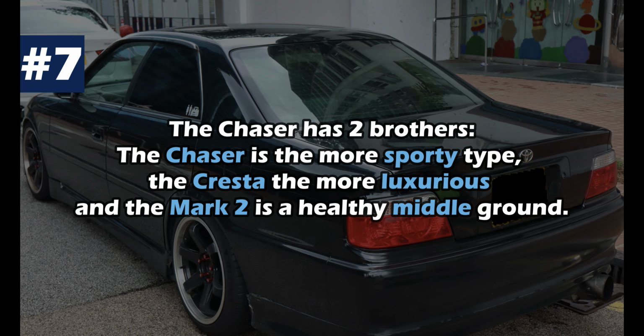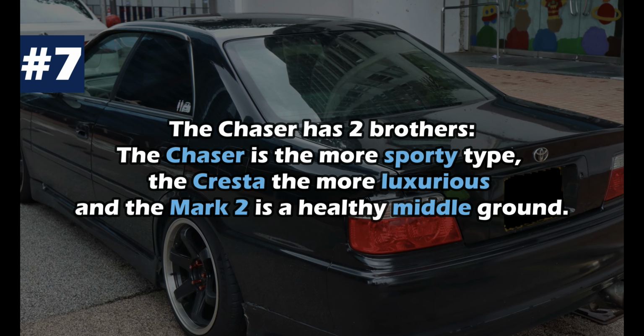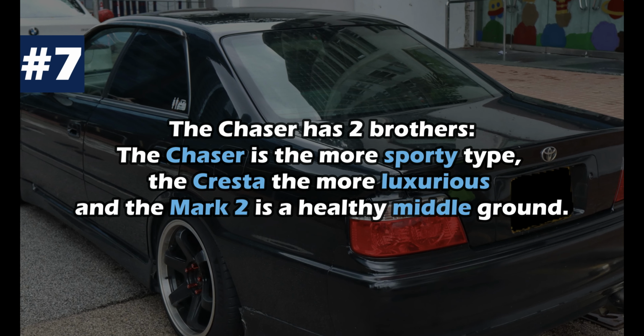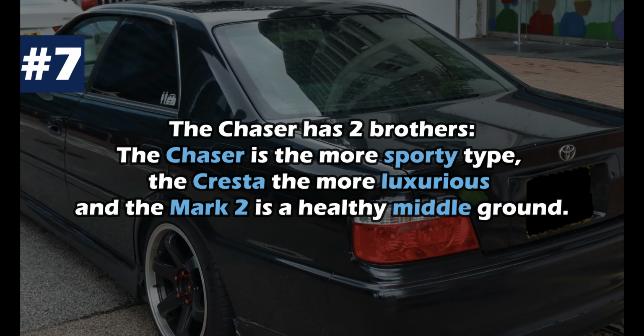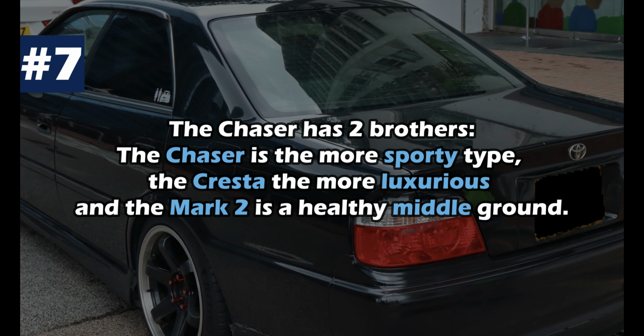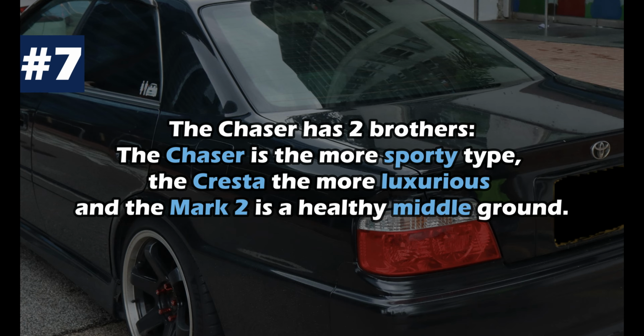As I said, the Chaser X100 had still two brothers. The Chaser is the more sporty type, the Cresta is the more luxurious, and the Mark II is the healthy middle ground. They differ from the outside basically in front and in the rear. Perhaps the Lexus LS can still also be considered as a distant cousin.